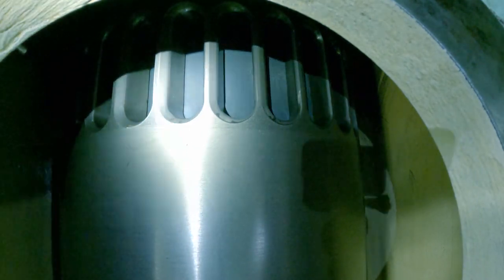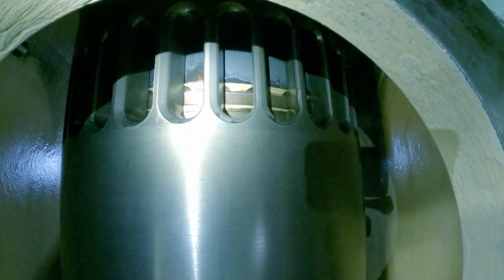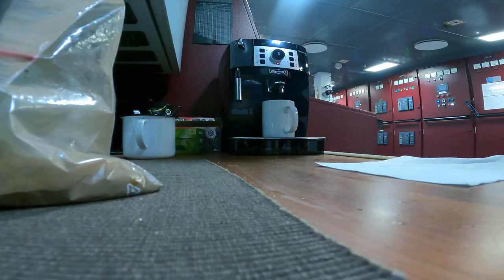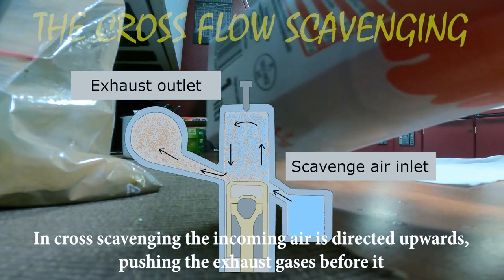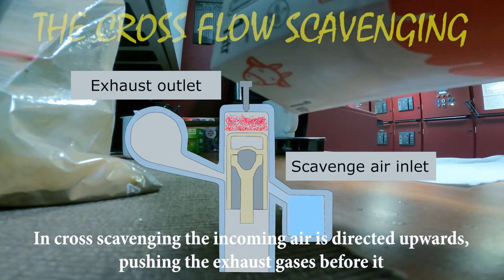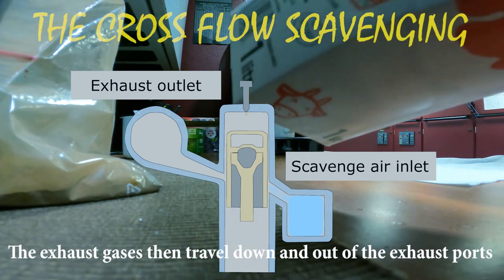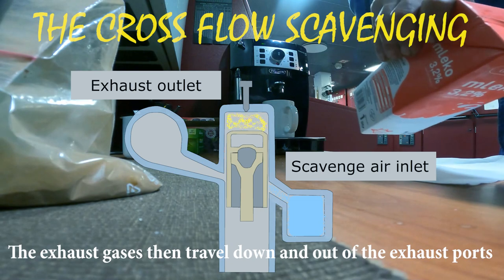In each, the fresh air enters as the inlet port is closed by the upward moving piston. Now I will show you the three types of scavenging. The cross flow scavenging. In the cross flow scavenging, the incoming air is directed upwards, pushing the exhaust gases before it. The exhaust gases then travel down and out of the exhaust ports.